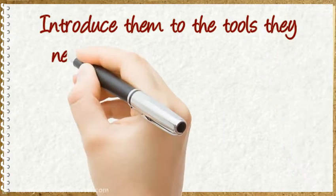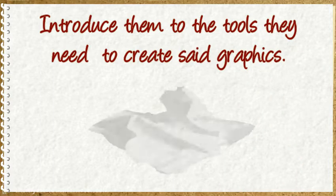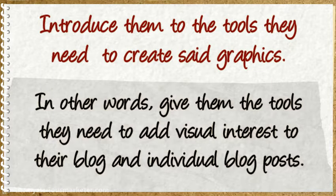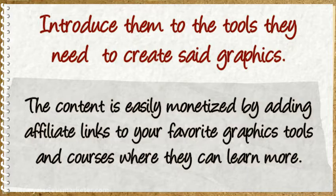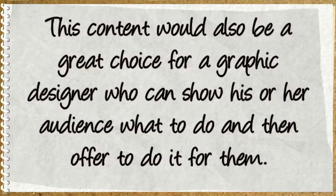Introduce them to the tools they need to create said graphics. In other words, give them the tools they need to add visual interest to their blog and individual blog posts. The content is easily monetized by adding affiliate links to your favorite graphics tools and courses where they can learn more. This content would also be a great choice for a graphic designer who can show his or her audience what to do and then offer to do it for them.